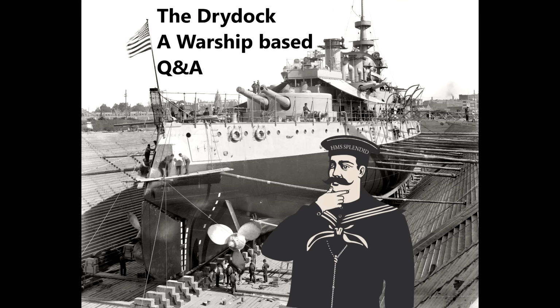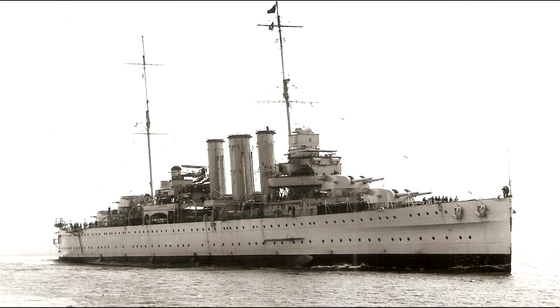And if not, what size shell should it have been able to stop? So the layout of the County class's armour is a little bit different to what you're imagining, because I understand when you say an armoured box around the magazines, you think, right, that's got to be internal, and then you've got presumably a much lighter external belt, which could act as a decapping plate. And yes, if they'd done that, then you would have had that effect. However, unfortunately, it wasn't like that.